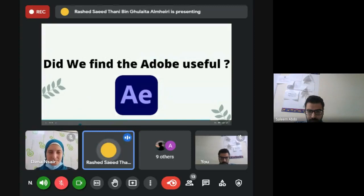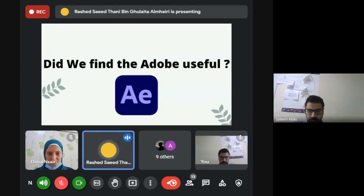Did we find the app useful, Adobe? Yes, we actually did. It was a surprise that we retrieved this design, and we are happy with what we accomplished. The design was kind of complicated somehow due to it being our first time designing a model, but we covered everything and divided ourselves so it could be easier for the team.